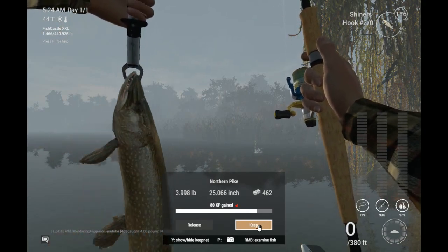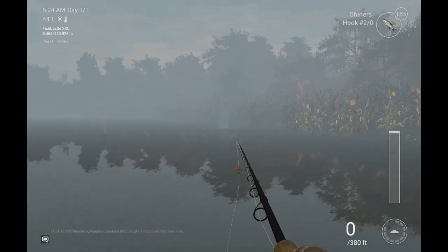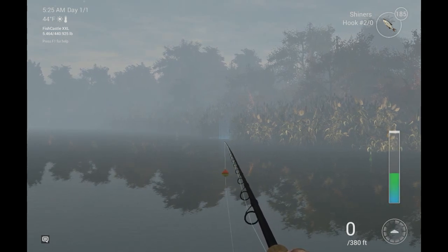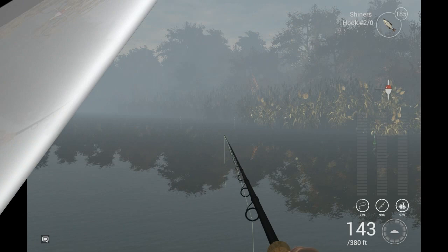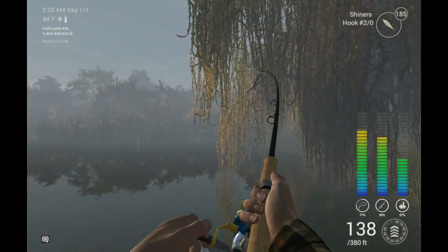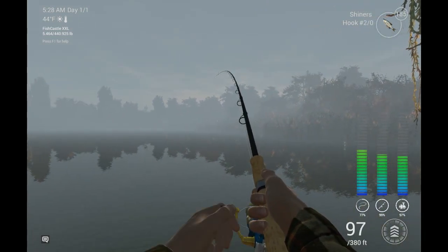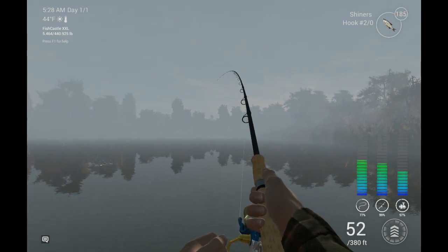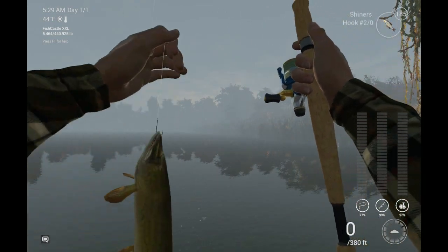Let me show y'all this second one. This second one is up here at this corner. You can catch them with lures all through here, but we're going to try throwing this minnow just as far back up in that little divot as we can. Look at that minnow run. Look at him run. There he is. Another little pike right off that other spot.